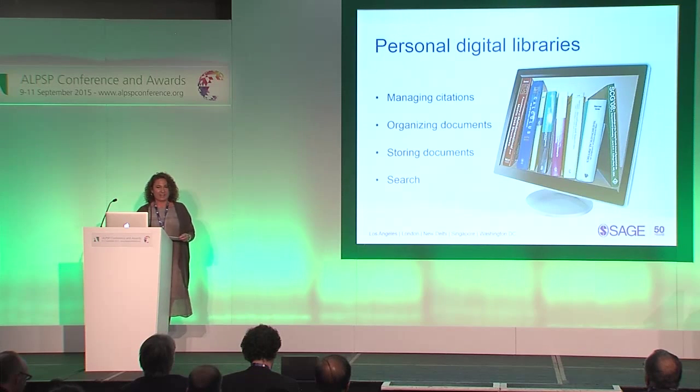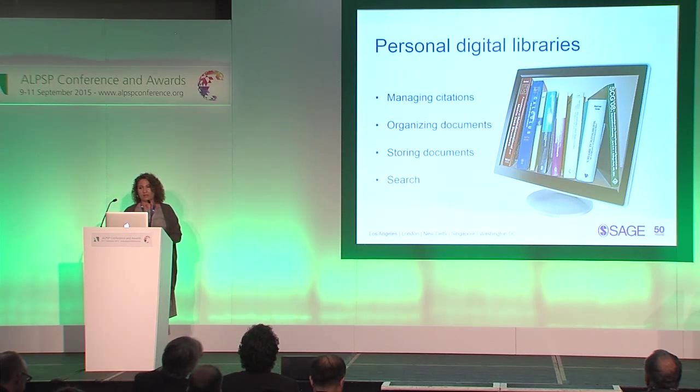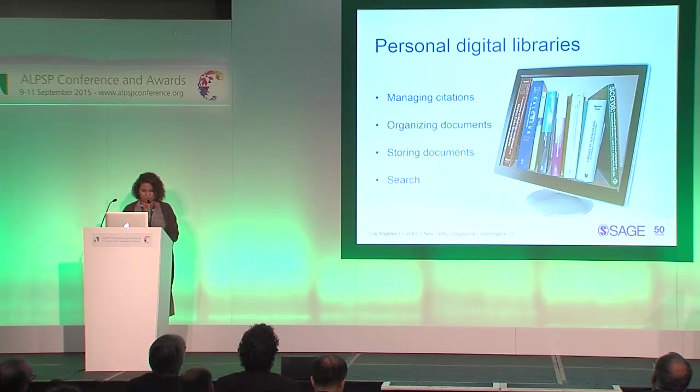What we found in this study was that the trends, whether using a tool or not, especially for doctoral students, is the importance of building a personal digital library that one can manage, download citations and PDFs, then be able to organize them, tag them, search across them. And these students had multiple different methods for doing this, but the core function of a personal library was key for all of these doctoral students.